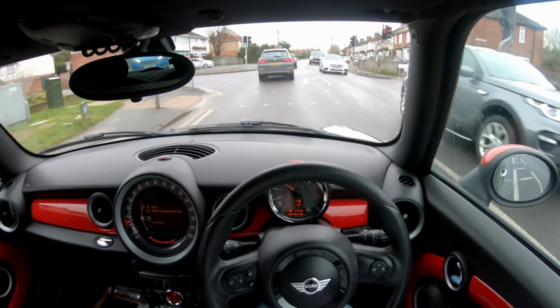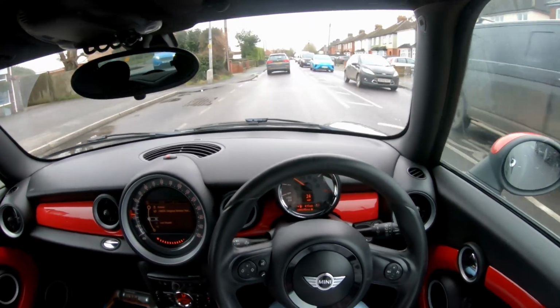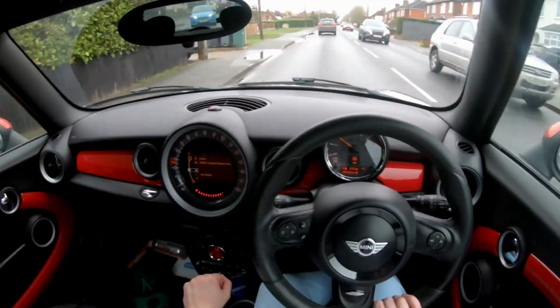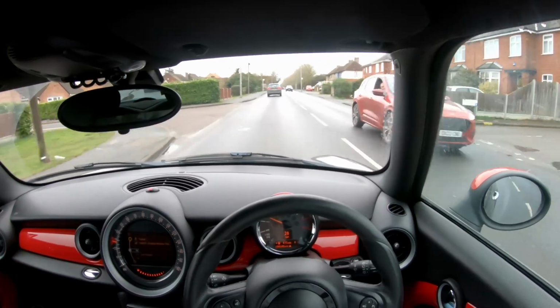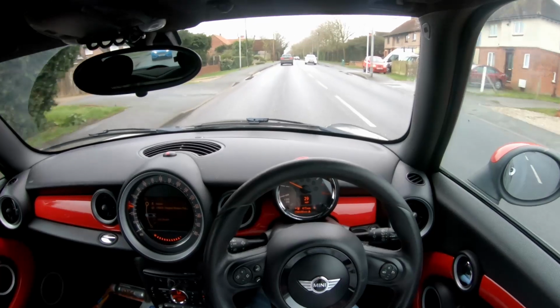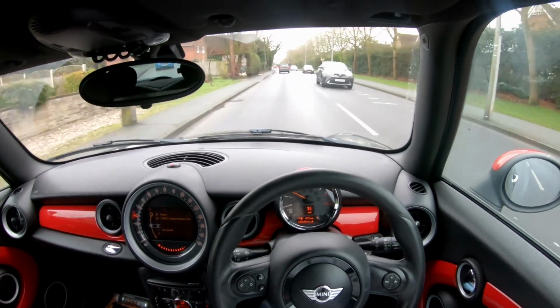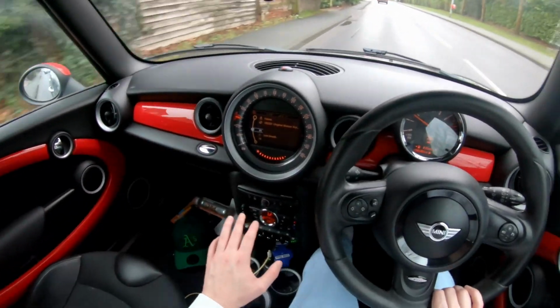So town driving is fine. Obviously this one is the manual version. I really did want the manual. Obviously when you're stuck in traffic it's not the best, but I'm not too fussed about that. The gearbox is quite stiff, but not in a bad way, if that makes sense. It's a lot stiffer than the A3 that I had before, but it doesn't feel clunky, or like you're having to ram the gears in, so that is a positive.